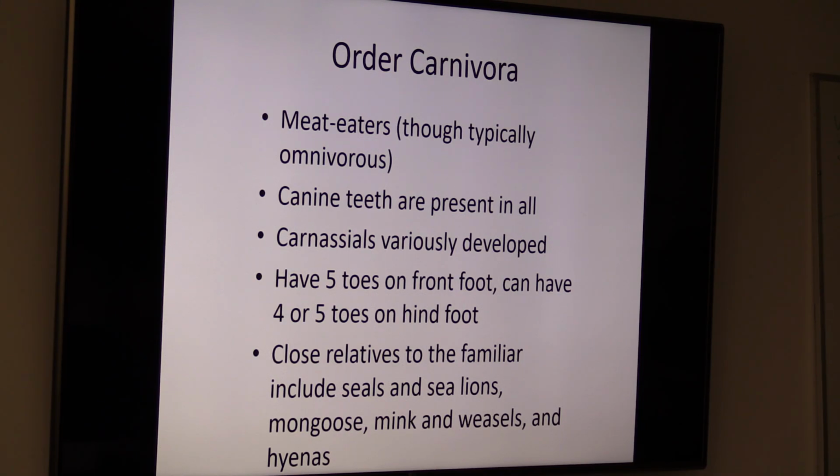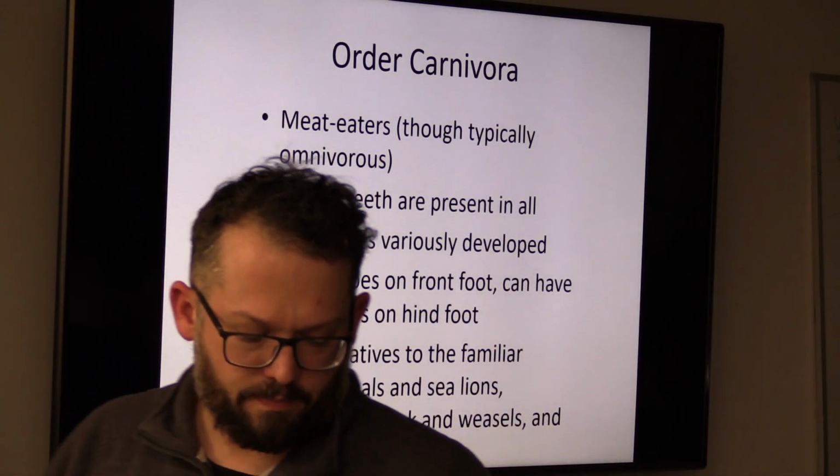Close relatives to the familiar carnivores, this is a wolf. So other carnivores include seals, sea lions, mongoose, mink, weasels, hyenas, a whole variety of different critters.